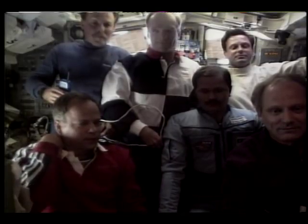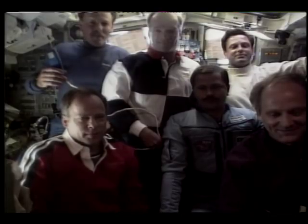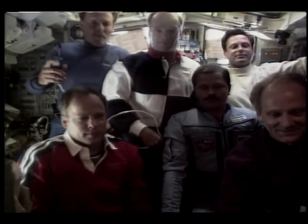Commander Gibson, you managed to dock the shuttle. You brought it in on schedule, under budget, and within an inch of its life. How much training did you get on the ground in a simulator for that, and then how did the real thing compare to the training?